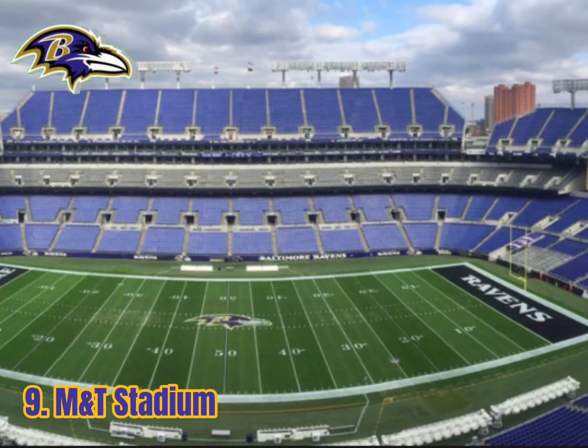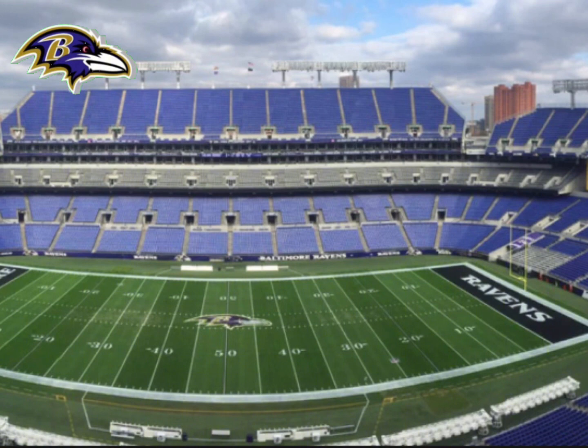At number 9, we have M&T Stadium. This one really reminds me of Kyle Field, the way the upper deck is, obviously not very close to how big it is. It's pretty big, but just a lot fewer seats. But this one I really like, especially the inside. The outside's pretty good too, and it's a very solid NFL stadium.